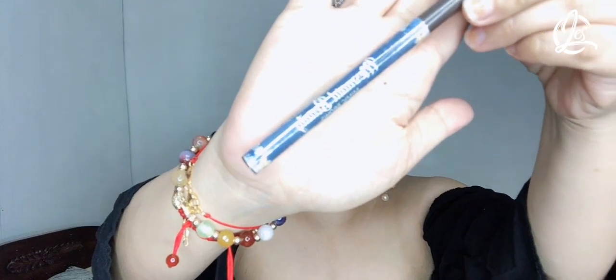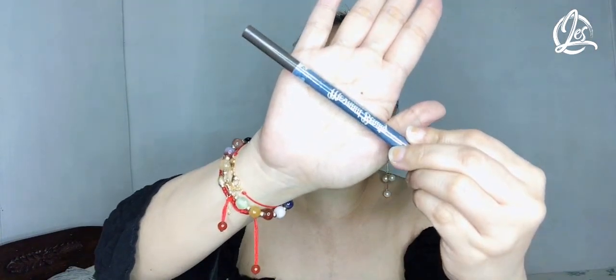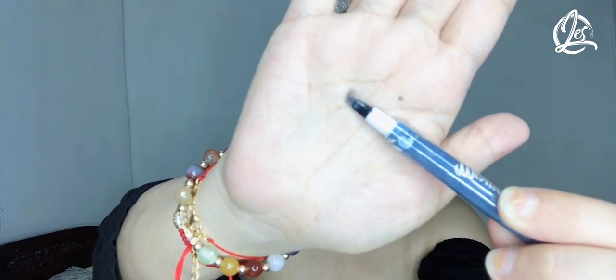The final product that I got from Mermaid Beauty is their Mermaid Beauty Mimic Brows. Ayan siya girls. Papakita ko lang. Wait lang. Ayan. And this is in the shade brown. Let me show you a close-up. Ayan, that's its tip.